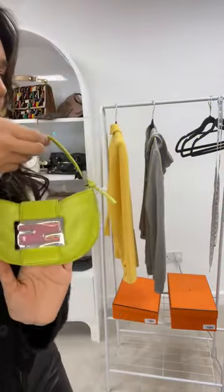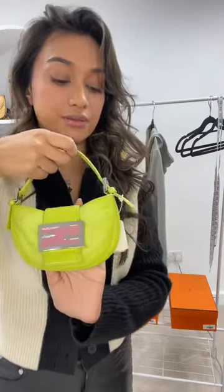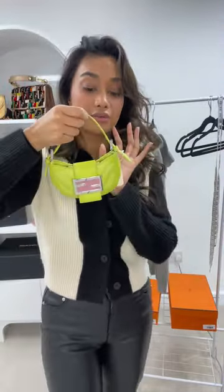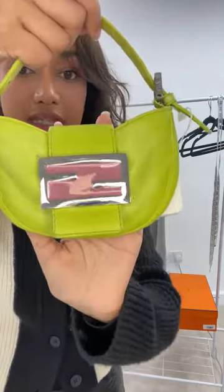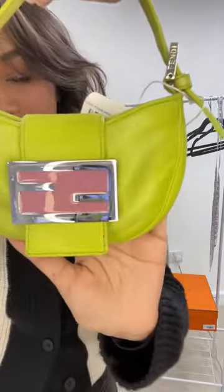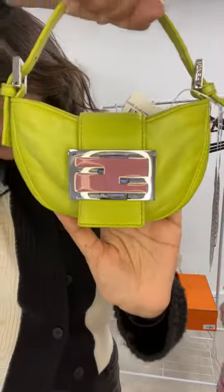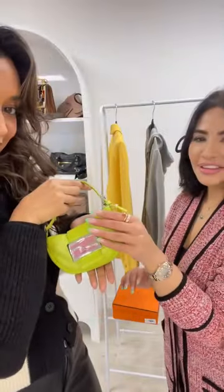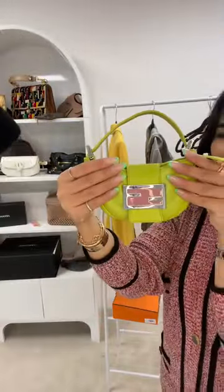Now, this is for a true collector. If you have loads of Fendi bags, this is definitely something to add into your collection because of how rare it is. As you can see, it is in a gorgeous smooth leather. And look at the buckle detailing on this. I love the green and the pink combo. Oh my god, it matches your nails. It kind of matches your nails. Yeah, it does.